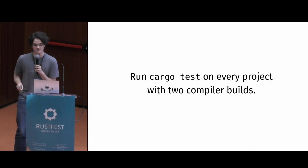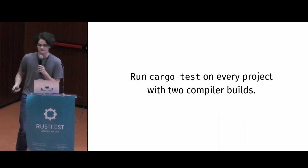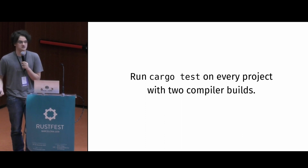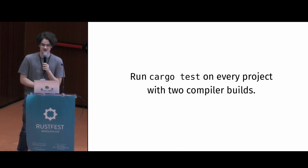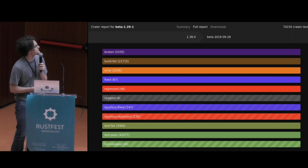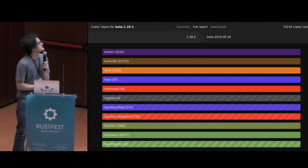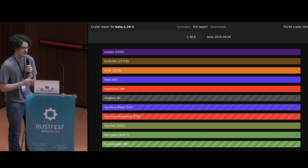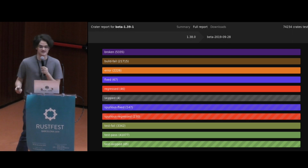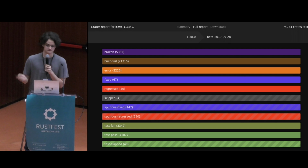And for each project, we run cargo test 2 times, one with stable and one with beta. And if the cargo test runs on stable, but fails on beta, then it's a regression. And we get a nice colorful report where we can then inspect them. This is the actual report for 1.48. And we got just 46 crates that failed. And those are regressions nobody reported before.